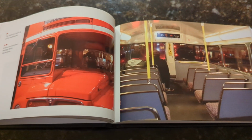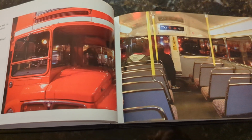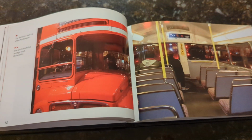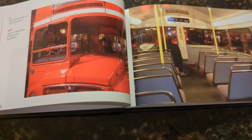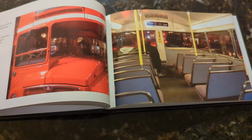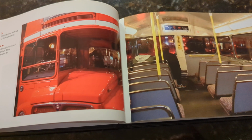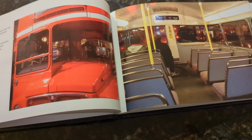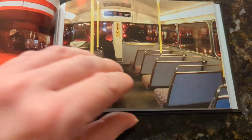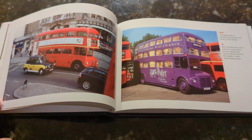Taking a look, I just got another picture. This looks like the top deck, right there, and on the far right, I'll read it. Interior of refurbished heritage Routemaster. So it looks like, yeah, the distinctive cab of the Routemaster on the left. That's pretty cool. I like some of the detailing in this and showing some of the old ones.